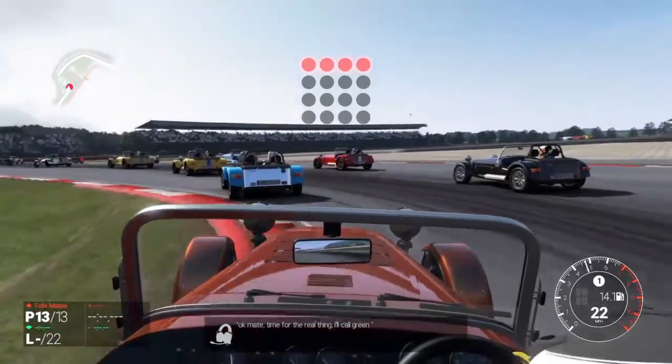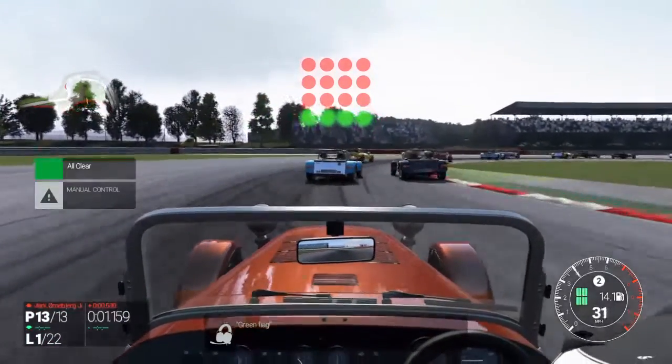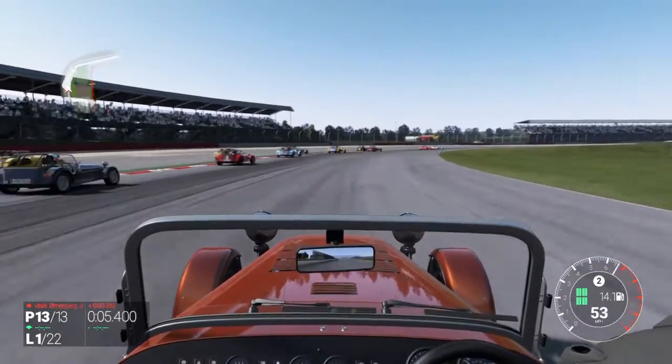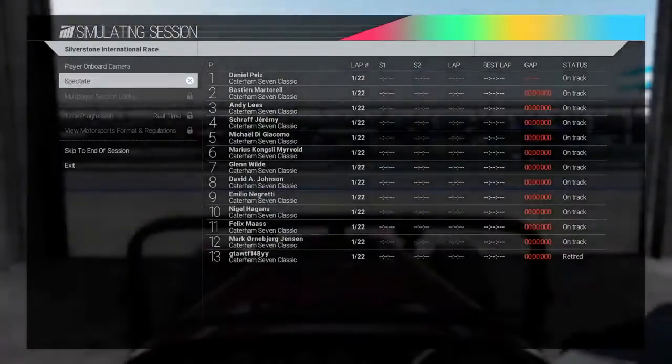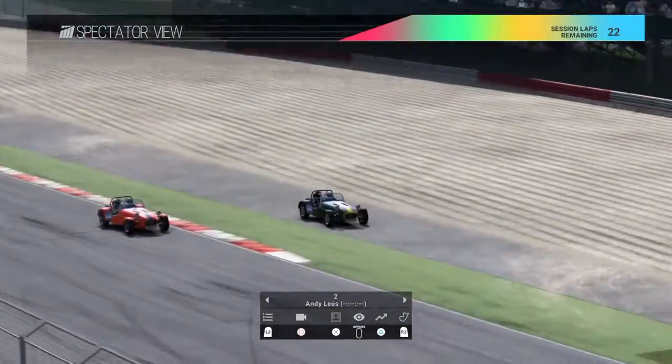Okay mate, time for the real thing. I'll call the green. Green, green, green. They made their way down. We're green racing, here we are.